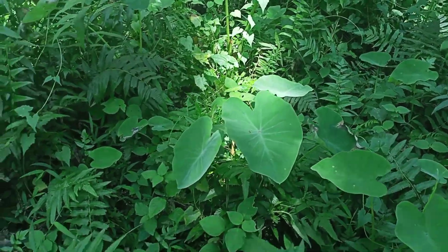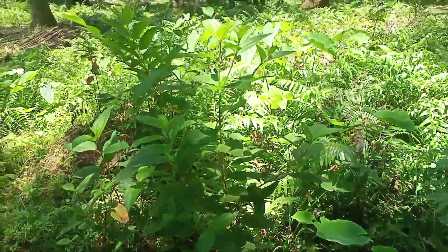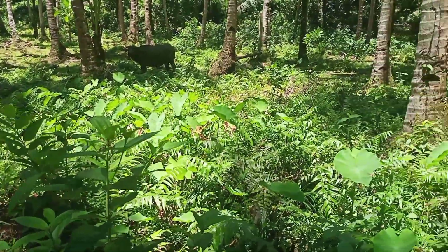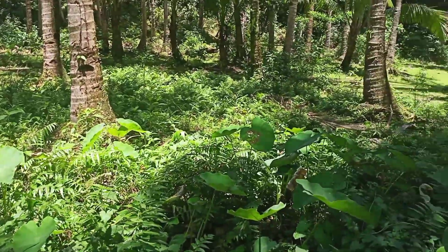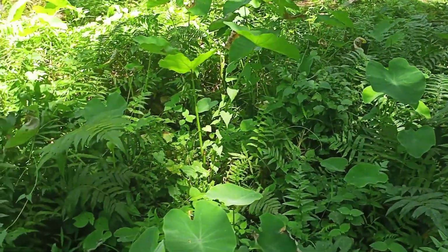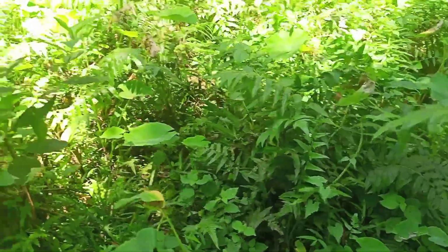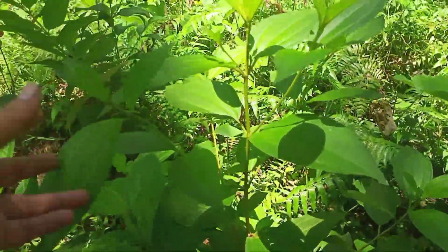Look at this. Talagang kung masipag-sipag ka, hindi ka magugutom dito sa probinsya o sa mga rural areas because there's free food. There are plants that you don't need to plant, but you can harvest and make as your food. So look at this, mga kasangkayan.